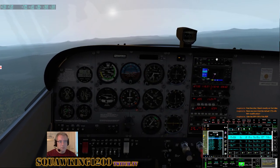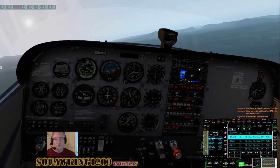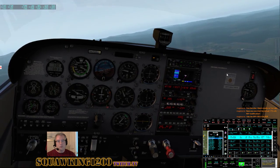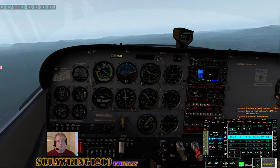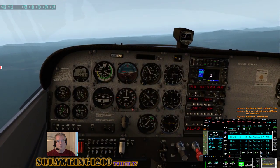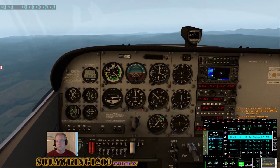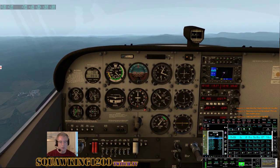Try to ident this, not the hula girl. We're pretty much right on the radial that we need to be. What is that, a little wind gust right there? Landing light off.